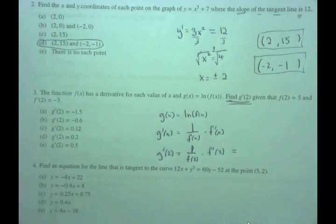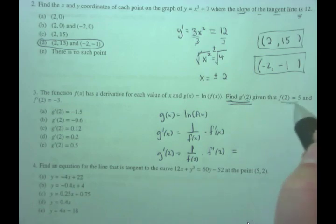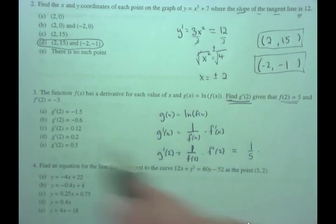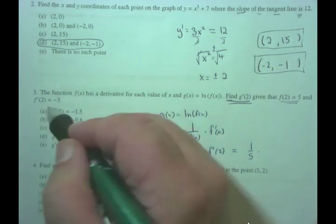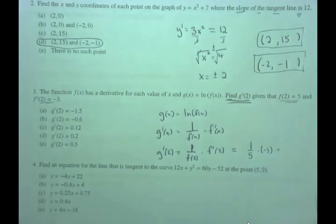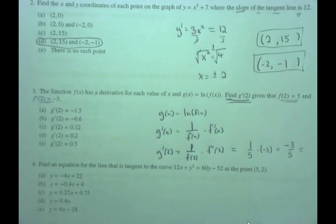Now, this again, stolen right off of WebWorK, where this kind of problem came from. Well, I don't have the function, but they at least gave me the pieces of the puzzle. What is f of 2 equal to? f of 2 is equal to 5. So this is 1 over 5 times, what's f prime of 2 equal to? f prime of 2 is equal to negative 3. So this is equal to negative 3/5.